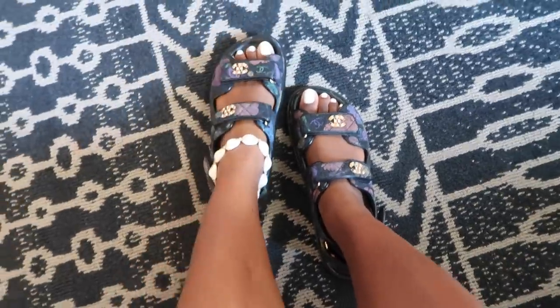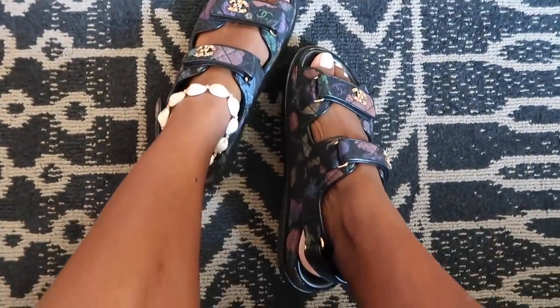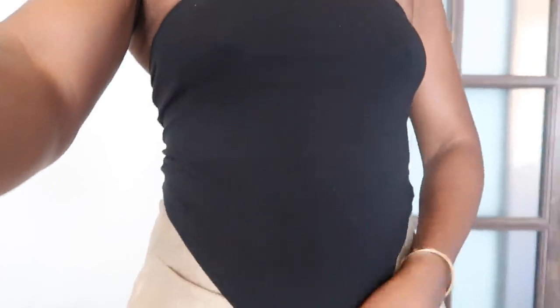Still wearing my Chanel dad sandals because I know I'm going to be doing tons of walking today. For the earrings, I just popped on my Johanna Ortiz palm leaf earrings, which are really, really fun, very vacation-y. I think these are sold out, but if I can find similars, I'll link them down below. She makes amazing earrings. So that is today's look.